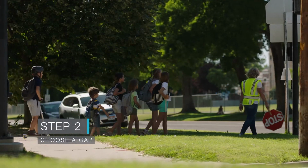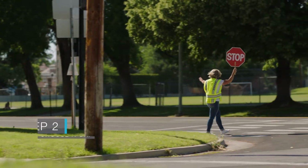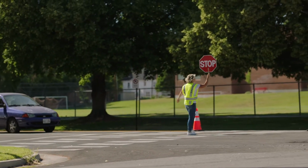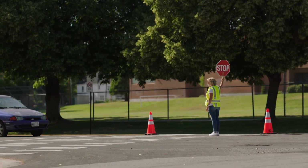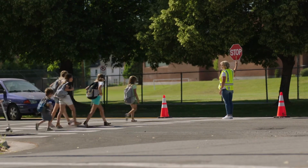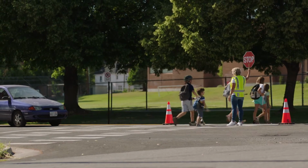Calculating the precise moment to begin a crossing is both an art and a science. The use of a visual marker aids crossing guards in determining when there's enough time to get the attention of a driver while giving them enough time to stop. Wet and icy weather, of course, require longer stopping distances.